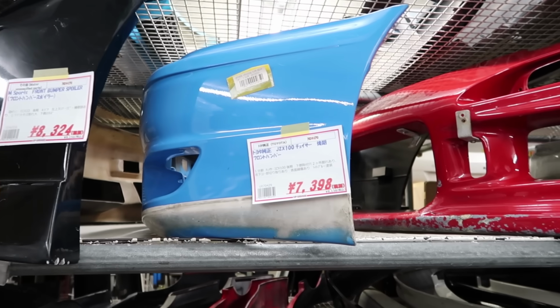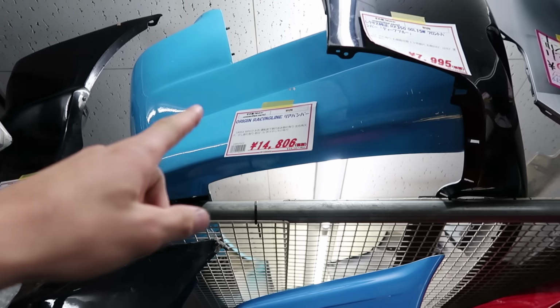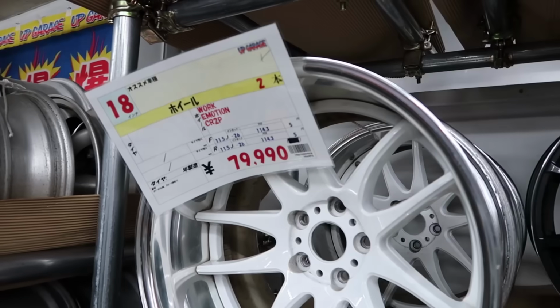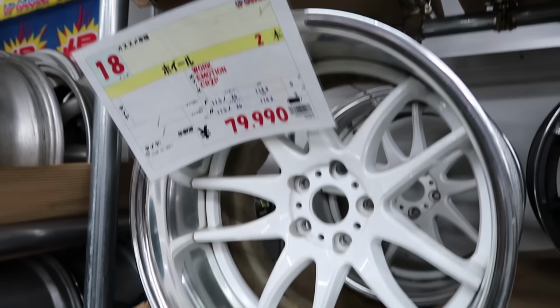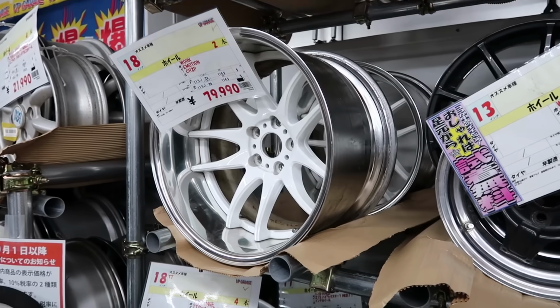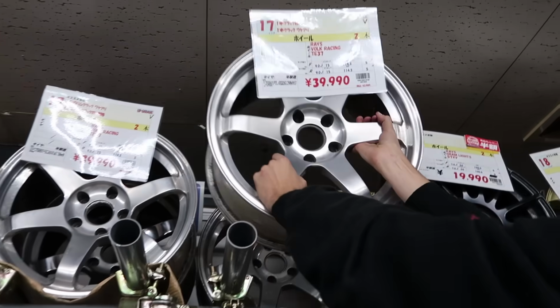Lots of JZX parts here. It's kind of cool. It's a 180 racing line bumper up here too. I'm geeking out. If this was a full pair, that would be sick, dude. Those are some fat lips. 11.5 -26. Jeez. I was wondering if these were real or not.